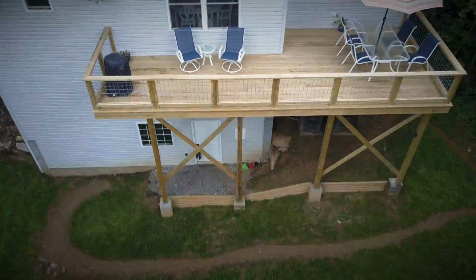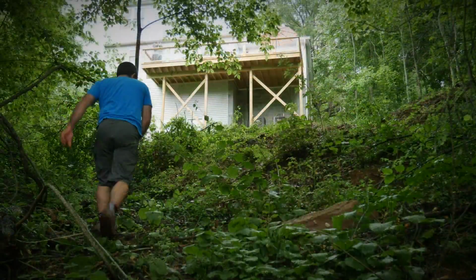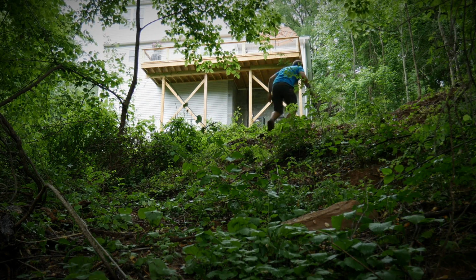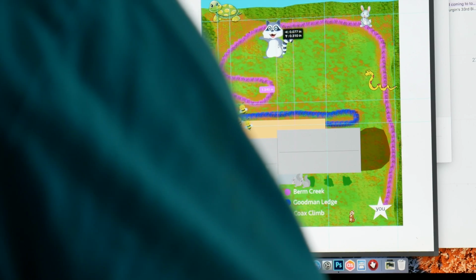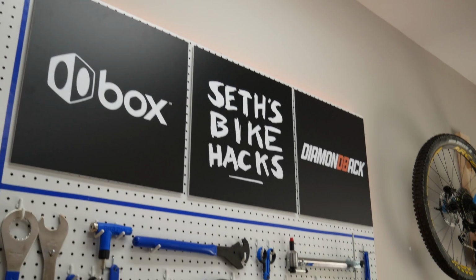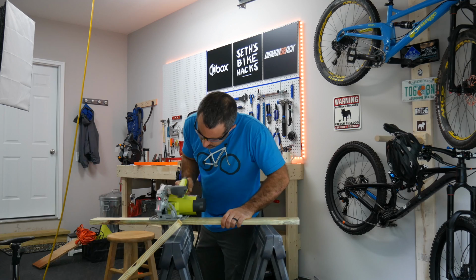You may have figured out by now that Berm Creek is in my backyard. Still, I always seem to get lost here. Like every good trail system, Berm Creek needs a trail map. The map doesn't have elevation profiles or data, but it's still pretty awesome. Awesome enough to have a permanent spot at the trailhead.